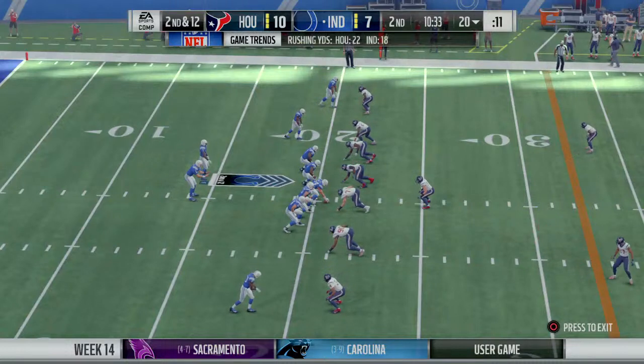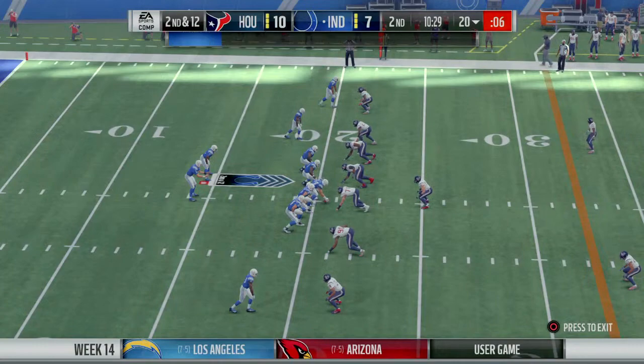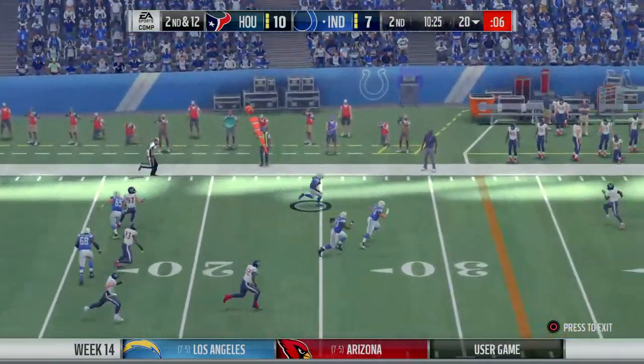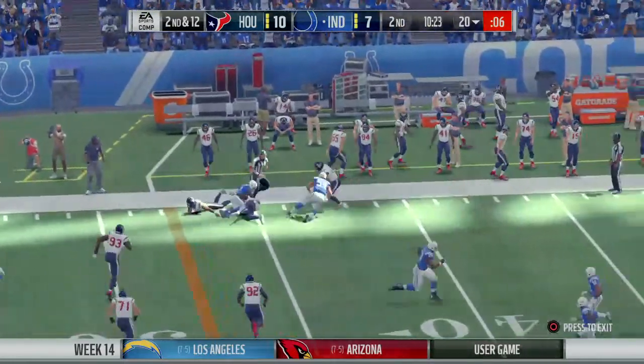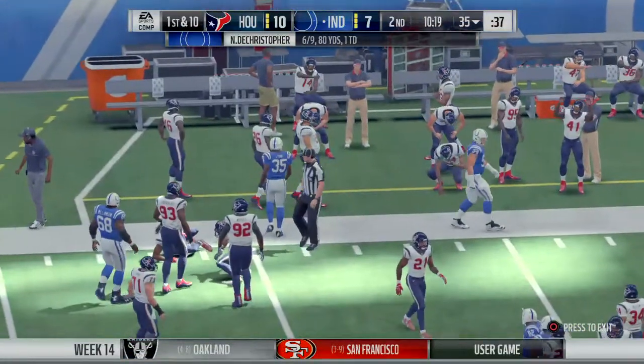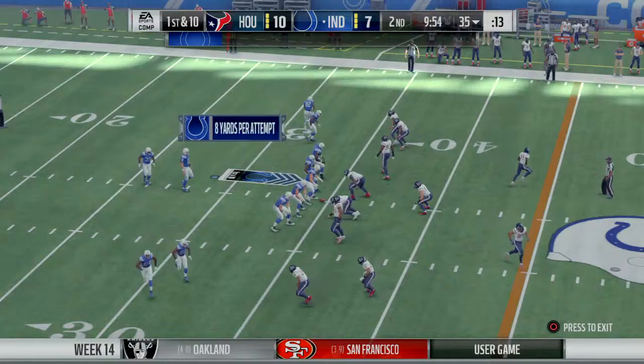Brandon, that play certainly felt like what I call a tendency breaker. 1st and 10, they dial up a draw play. That's not a normal situation, but give credit to the defense. They weren't fooled at all and really finished off the play. And he's brought down, getting this one up to about the 35. A 14-yard gain for Indianapolis and also move the sticks.